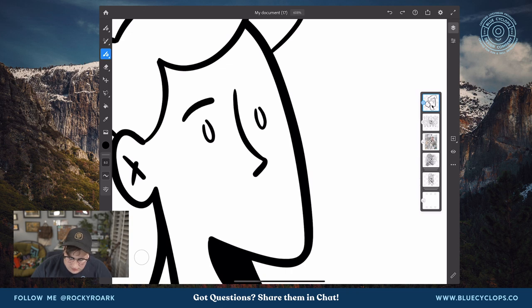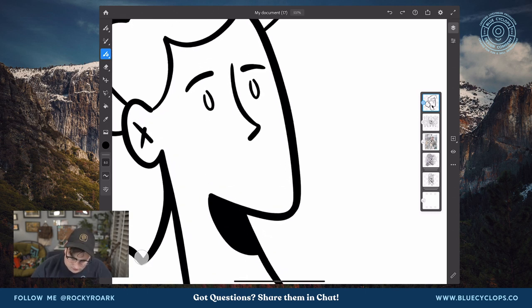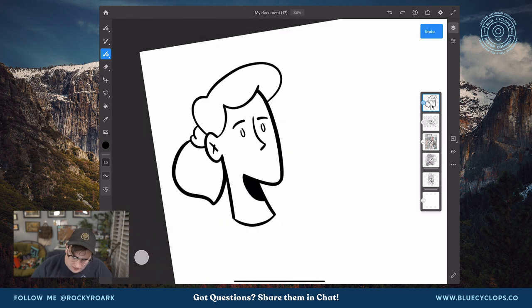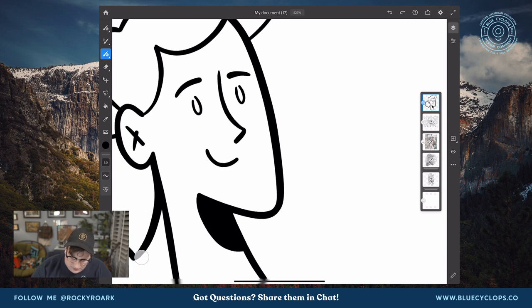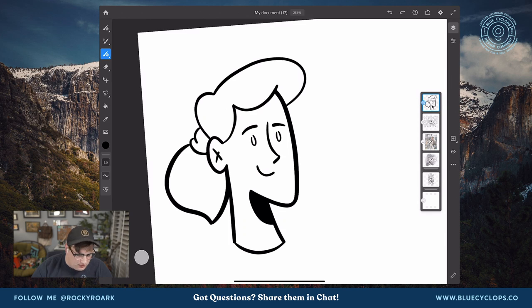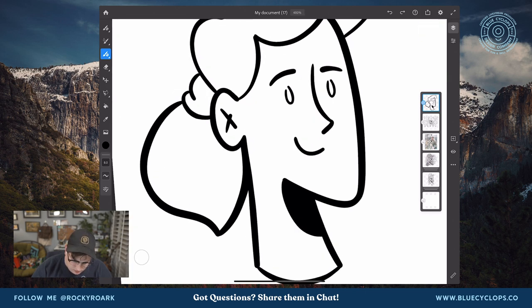Clients want a variety of ethnicities, they want a variety of sexes. In fact, I had a fun time with a sticker I did for Adobe Fresco, and there was a little secret that we didn't really outwardly say, but the original idea was that the Adobe Fresco character would be transgender.